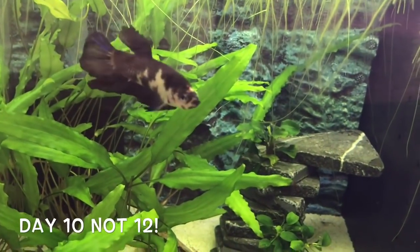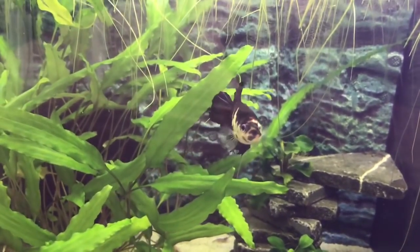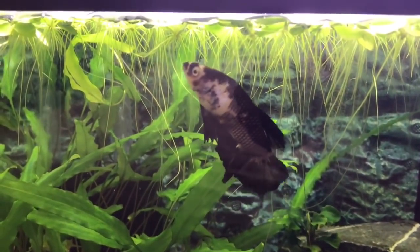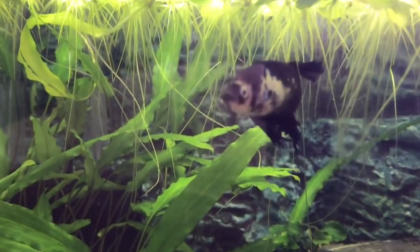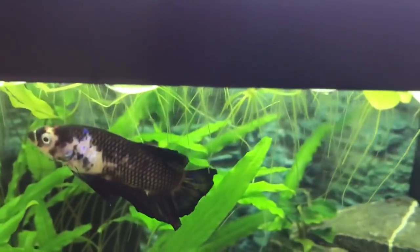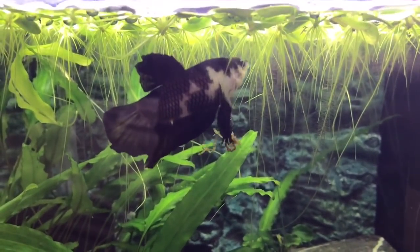So we are now 12 days into Bandit's treatment, and we did do 2 lots of treatment of the erythromycin, and as you can see he has completely healed. I'm just going to feed him because he so desperately wants food. Okay, there we go. Now he's going to be happy.